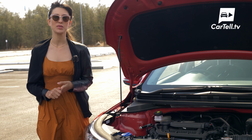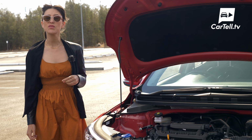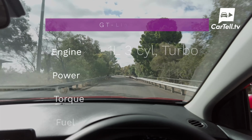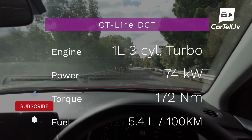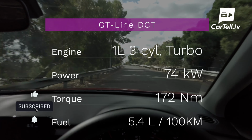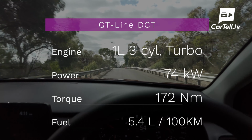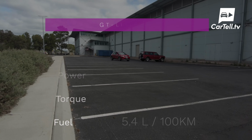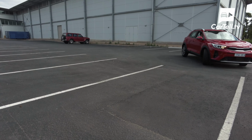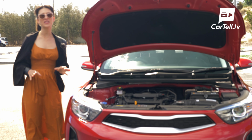There are two engine options in the Stonic. The more powerful turbo we tried last year in the GT-Line is the one if you want more oomph, but even that's not really sporty. It's a 1-litre, 3-cylinder turbo petrol with 74 kilowatts and 172 newton meters of torque. There are two redeeming features for Stonic with this engine. The first one being a 7-speed dual clutch it's connected with, and the second one being a wonderfully wide torque curve that runs from 1500 to 4000 revs. That makes the best of the available push in everyday conditions. And that one's not that exciting.